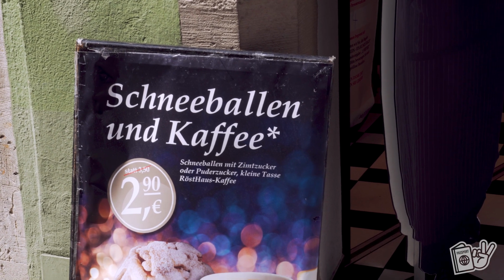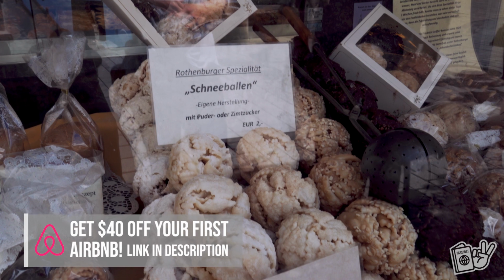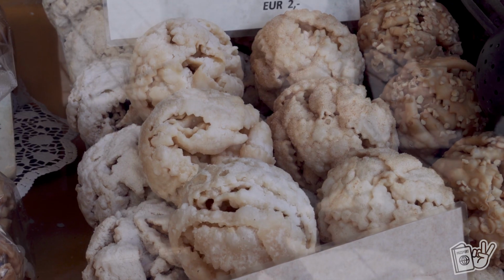And so you can see that all year round, they have the Christmassy feel and all the Christmas shops. And then we've also heard one of the inventions of Rothenburg is the Schneeball, which we actually have tried before in a Christmas market in Nuremberg. A Schneeball basically is fried dough into what looks like a snowball, hence the name Schneeball, which is snowball. And they have all kinds of different ones.